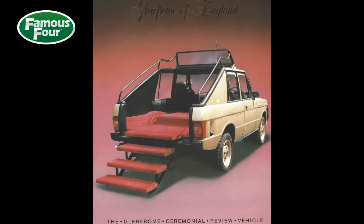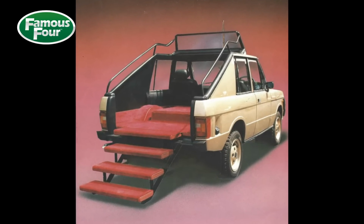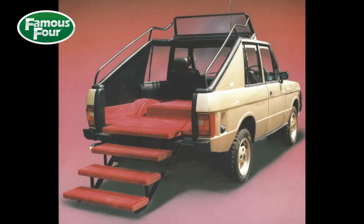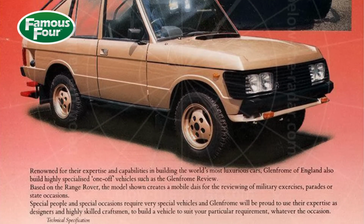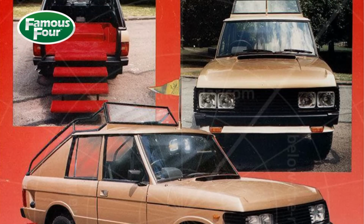Secondly, we have the State Review, or Ceremonial Review, a car for royals or A-listers. This car had a podium and steps and a rail leading out of the rear of the car. This was based on a 4-door Range Rover Vogue, but converted to a 2-door.